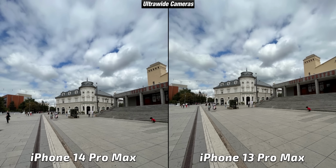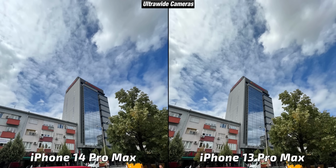In some samples I couldn't even find any differences at all, and this isn't necessarily a bad thing, since the 13 Pro Max already had amazing cameras. The improvements of its successor are at times where they are needed the most. From what I could see, the 14 Pro Max does a slightly better job with the sky. I prefer its colors over its predecessor's. Even though the difference is so tiny here, it isn't even worth mentioning.